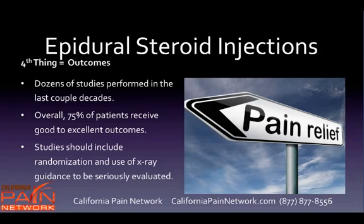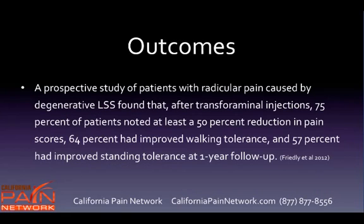A prospective study of patients with radicular pain, meaning pain, sciatica for instance, caused by degenerative lumbar spinal stenosis, found that after transforaminal epidural injections, 75% of patients noted at least a 50% reduction in pain scores, and almost 2/3 had improved ability to walk, and 57% had improved standing tolerance at a year. All right? So these transforaminal injections lasted for a year.